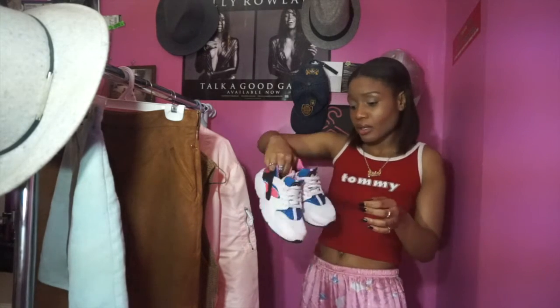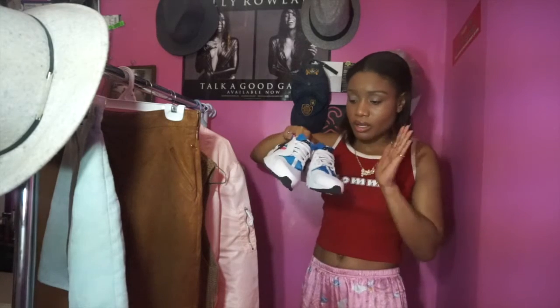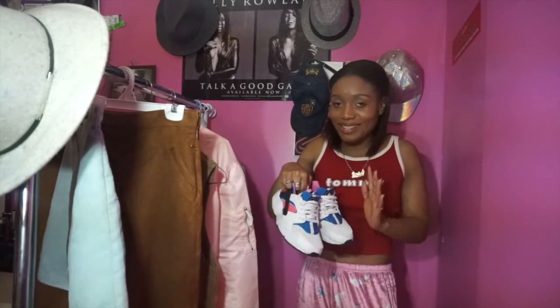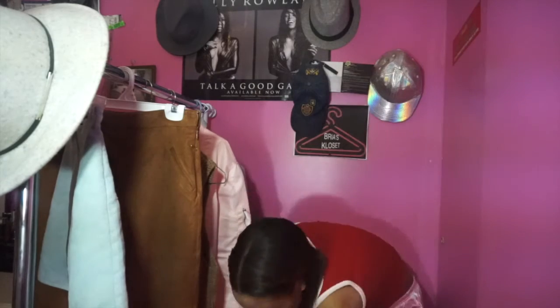You can get them in, obviously, other colors. There's black, there's white, there's olive. There's definitely a lot of colorways, but when I saw this one, because I really wanted the white ones and I couldn't find them anywhere, but then I saw these and I was like, okay, I can settle for this because it still has a little bit of white in it. So they're on the run, on the go sneaker.